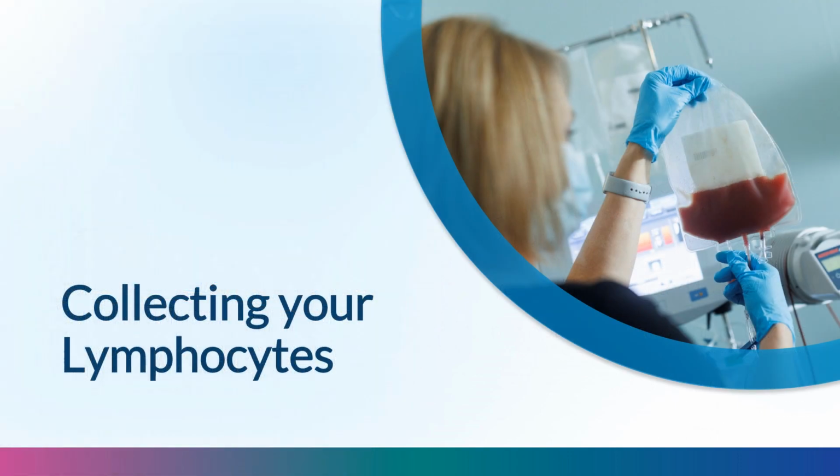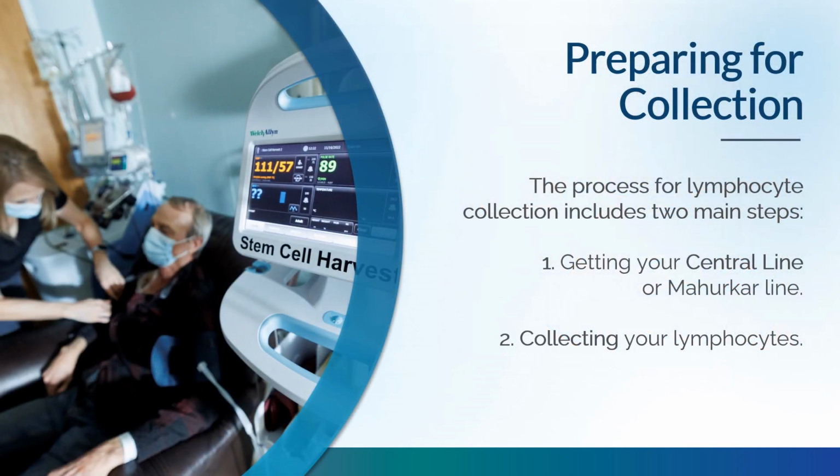Once your pre-assessment and preparations are complete, we can begin the next phase of collecting your lymphocytes. The process for lymphocyte collection includes 2 main steps. First, a central line is often required for lymphocyte collection. A radiologist will insert a temporary line called a Mahurkar line into your neck on the morning of cell collection. The second phase, or apheresis phase, we will begin collecting your lymphocytes.